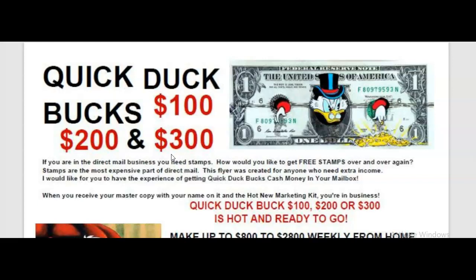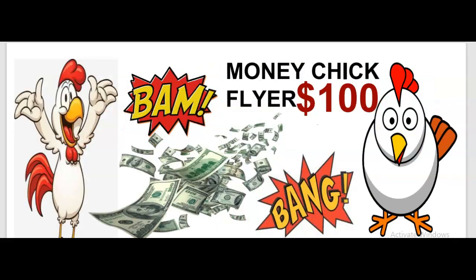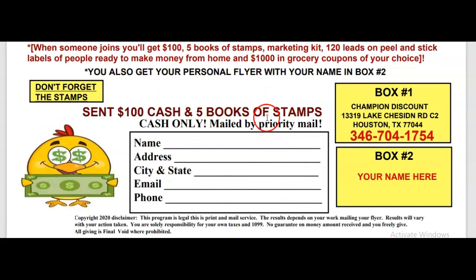You simply click on that flyer. It will enlarge just like this or just like this. And you just fill it out: your name, address, city, state, email, zip code.